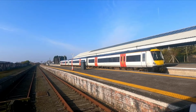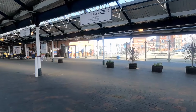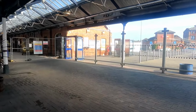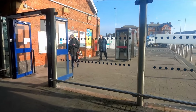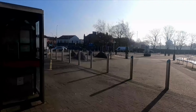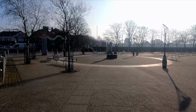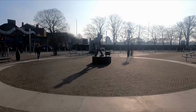Also, there's an interesting little statue, I believe, that is nearby. It's out here, and it's the statue of the Jolly Fisherman. If we walk out here, you'll see it. In fact, we'll walk out of the station quickly and have a look. There's a little caricature design as well. But yeah, it's down here. It's right in the middle of this interchange basically.